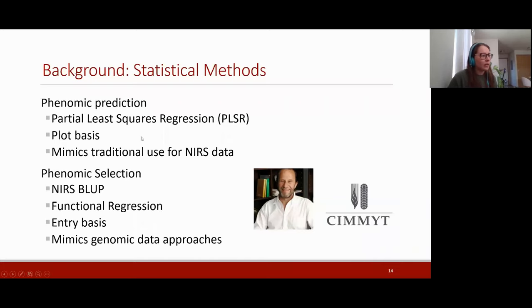And in contrast to the phenomic prediction, these methods were done on an entry basis. So predictions were made for an entire hybrid line, where yields and near-infrared data were averaged across each hybrid. And these mimic genomic data approaches more so, in contrast to the phenomic prediction, which was more of a traditional NIR use.